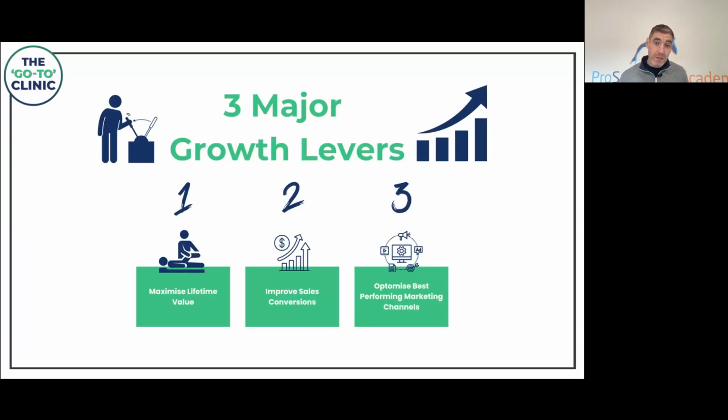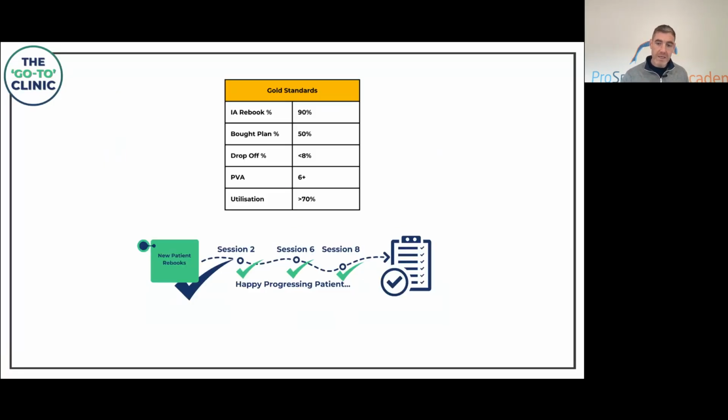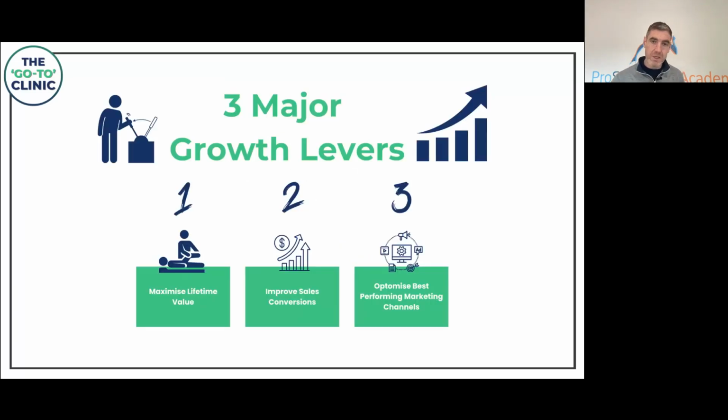So why do we want to track those? Well, the three big growth levers for you, the three ways that you can grow your business. You can increase your lifetime value of patients ethically, of who you already have in there. You can improve your sales conversions, or you can optimize your best performing marketing channels. They're the three major growth levers you can pull. And again, the key thing here we want with our standards is if we can get our clinical standards up to these points, the beauty of that is you're really maximizing your growth levers 1 and 2.